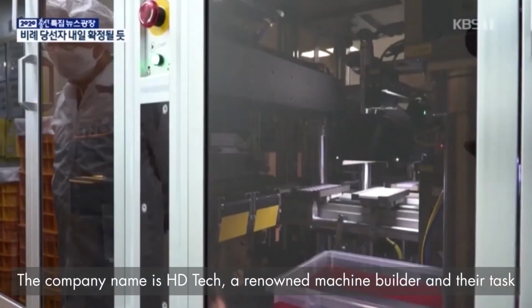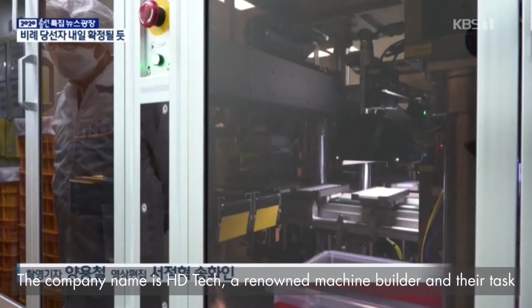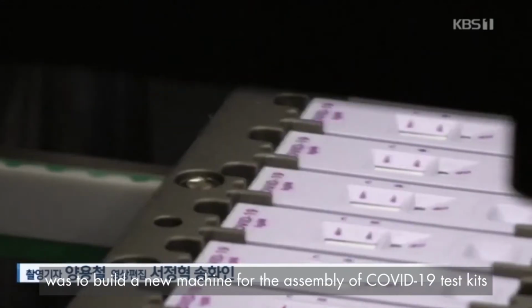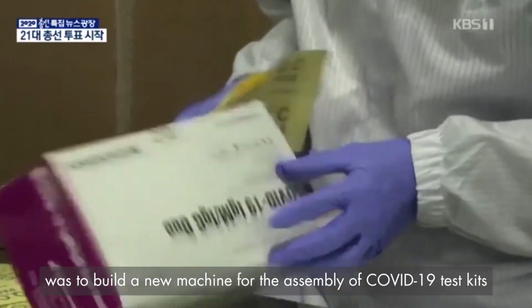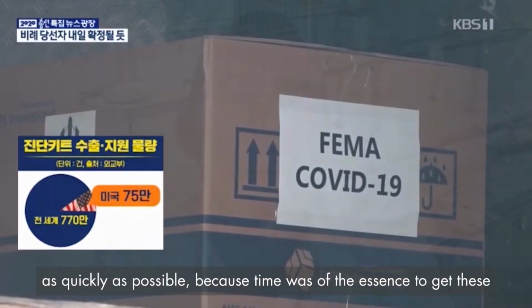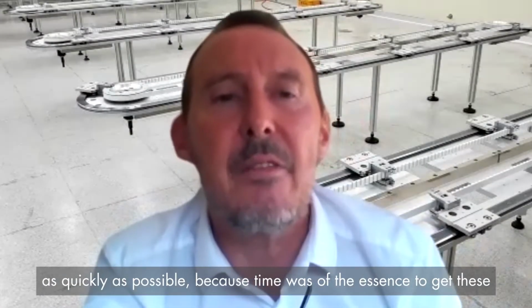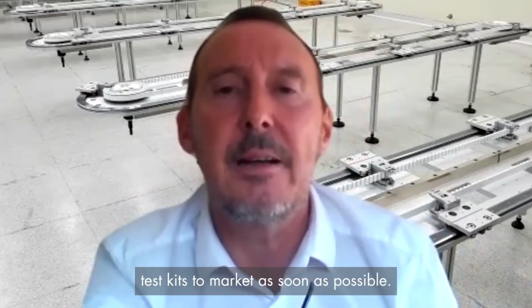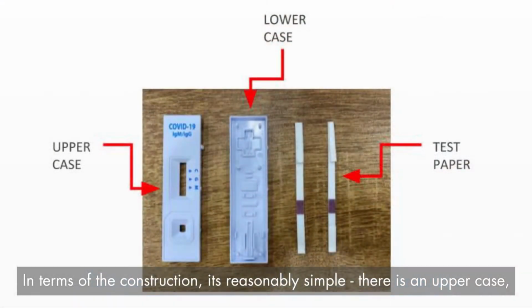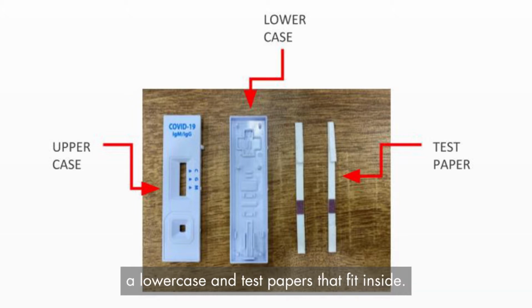The company name was HD Tech, a renowned machine builder, and their task or problem was to build a new machine for the assembly of COVID-19 test kits as quickly as possible, because time was obviously of the essence to get these test kits to market as soon as possible. In terms of their construction, they were reasonably simple. You have an uppercase and a lowercase and test papers that fit inside.